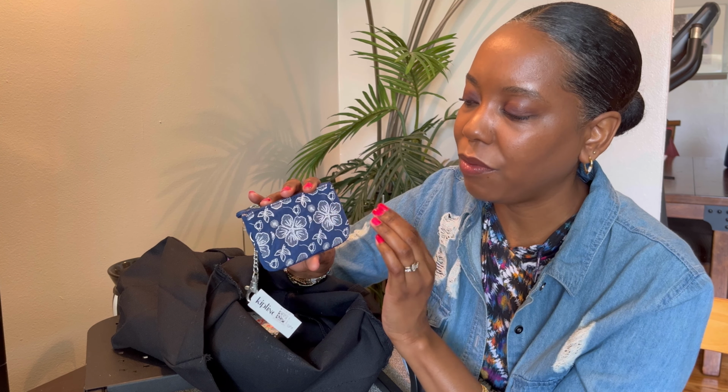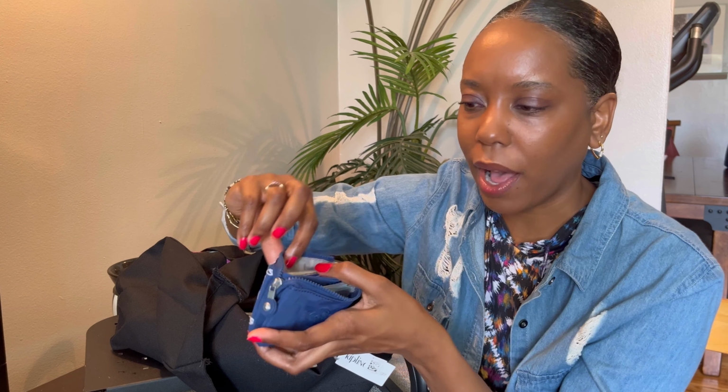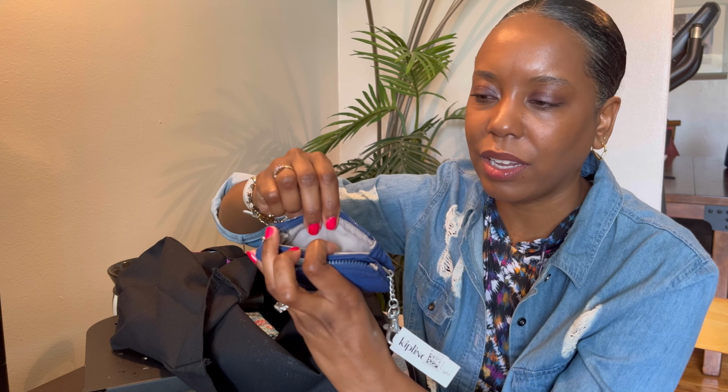Now this is called lace flower, and it does feel like lace. I can tell they use some type of thread or string to make this beautiful design. It's really pretty. The blue is really pretty too, because it's not a navy blue, but perhaps it is a navy blue, but it's a little bit lighter than navy blue. I love it. And so inside I've got my little wallet items. And I also love how they have a lining here so that you don't see all the loose strings from when they did all that beautiful embroidery.